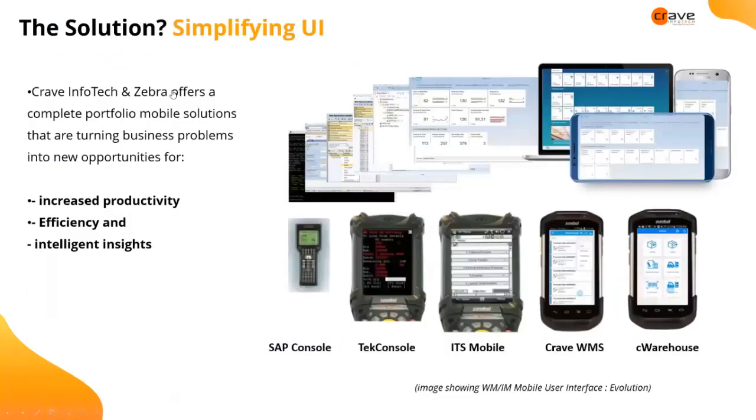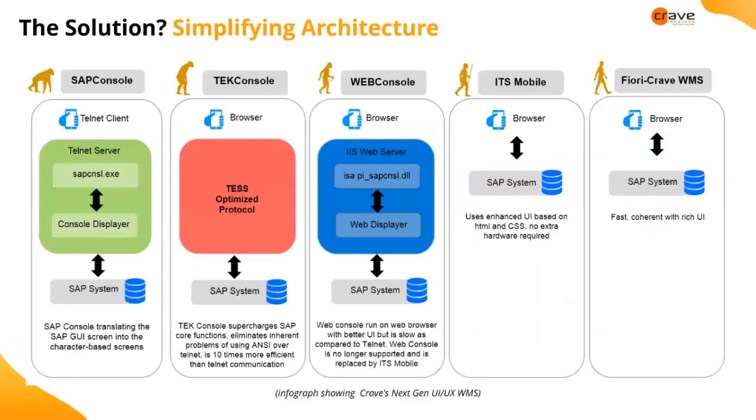Now, what is driving all this? I'm going to focus on the mobility and user interface side, because it's very important in many organizations. We have seen all these: SAP console, tech console, ITS mobile, green screen, black screen, blue screen, and it's just not productive. We have Fiori available with this user interface, and those are the productivity apps we bring to the table. It also helps you simplify your architecture. There is no middleware, there is no latency, and it is easy to maintain and manage.